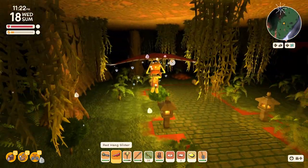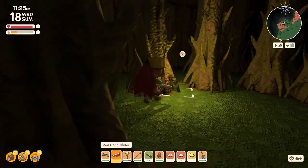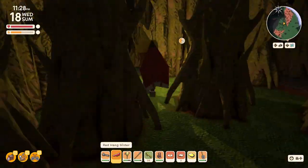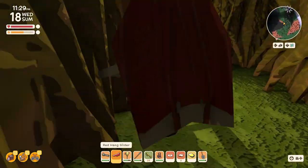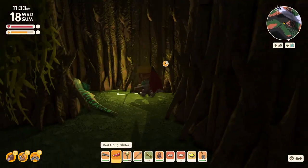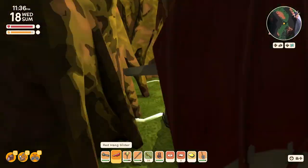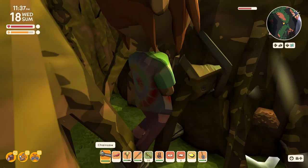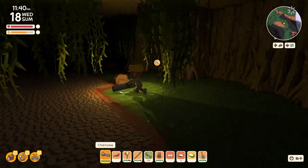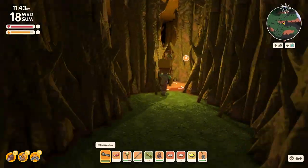Like we're in territory that we've been in before. Oh, and no, we're back into territory we haven't been in. I'm just gonna kind of walk through here, preserve a little energy. Oh, we're at a big dead end here. Let's see. There we go, we're around that wall.